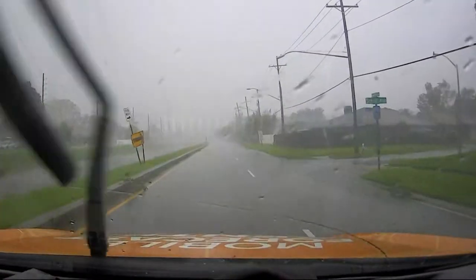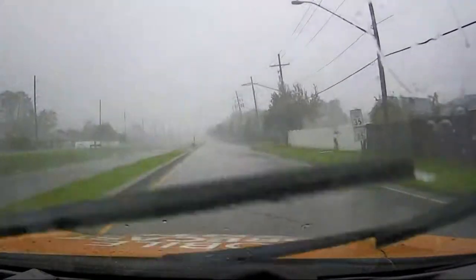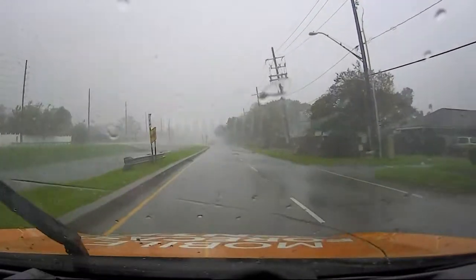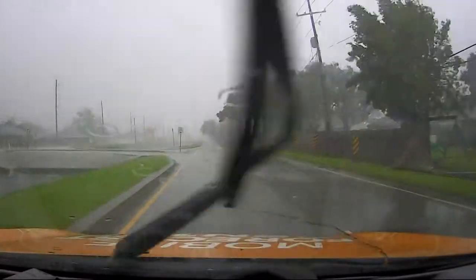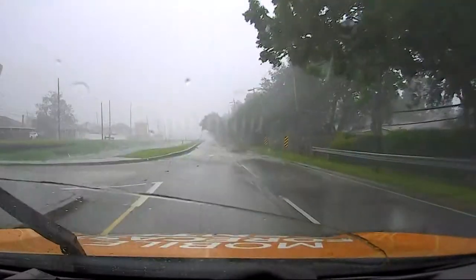To the left, you can see the canal and the water there. It's moving, getting moved around pretty significantly. Here and there, we're seeing bits of fencing, certainly down in this area, getting pushed over. No match for the wind that we're seeing at this point.